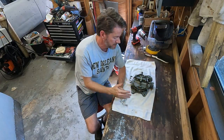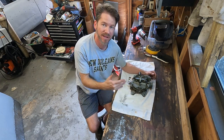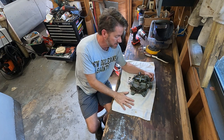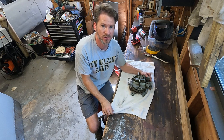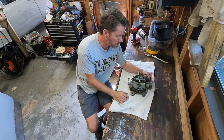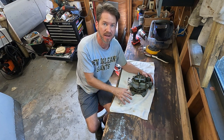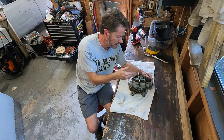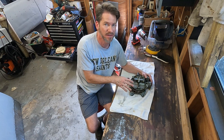So a lot of people are afraid of these Quadrajets. Quadrabog, Quadrajunk, Quadra whatever you want to call it. This is an original carburetor from 1972. It's a 71 Cutlass, but that's a 72 350. I got it out of another Oldsmobile. But this carburetor, it's 50 plus year old technology. But really, this is a precision instrument.